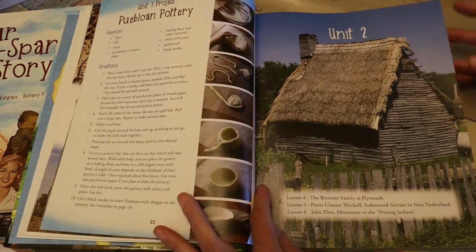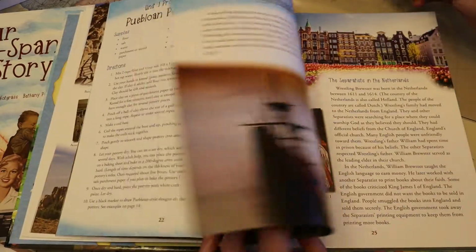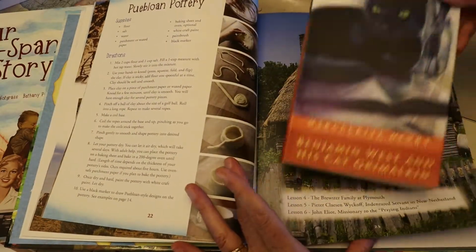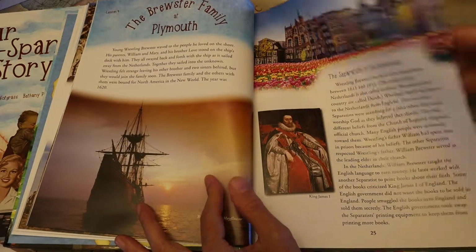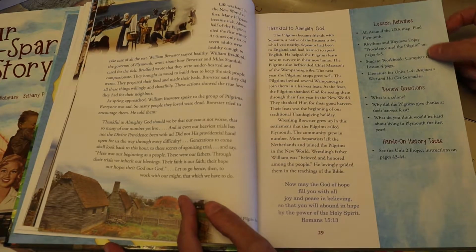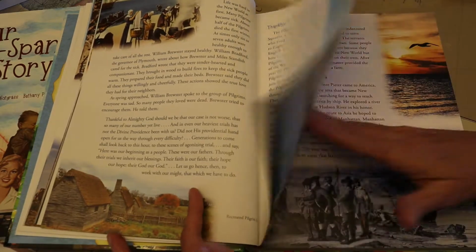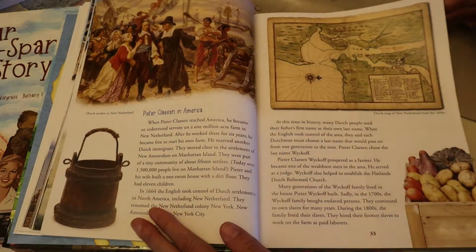And then you would start out for Unit 2, and you've got your 4 lessons, and you will still be reading this book all the way through Unit 4. So you've got your lesson 4 there, and you keep going, and there are still really cool pictures, and again, same deal here. I'm kind of excited about it. I think it's going to be fun, and I think they're going to learn a lot.